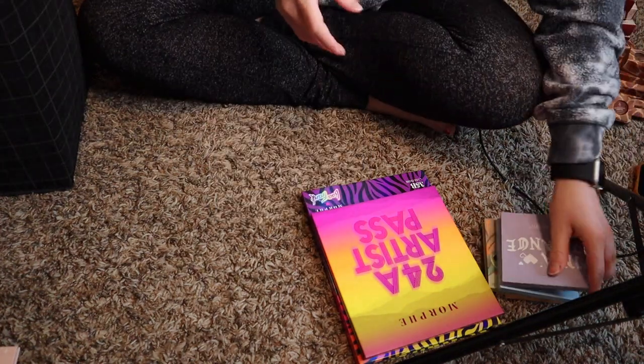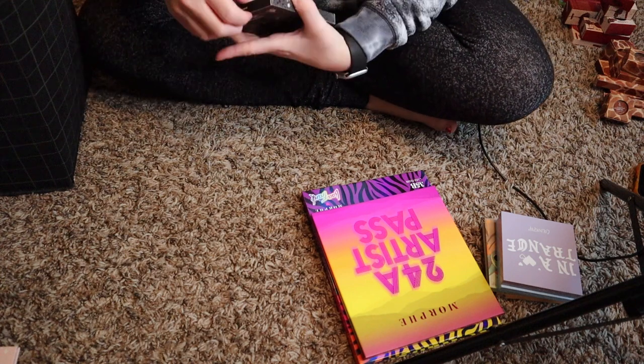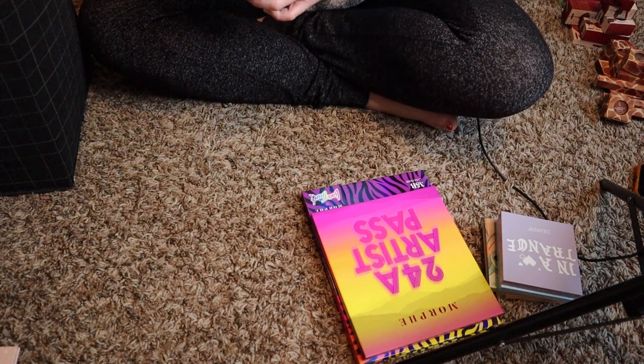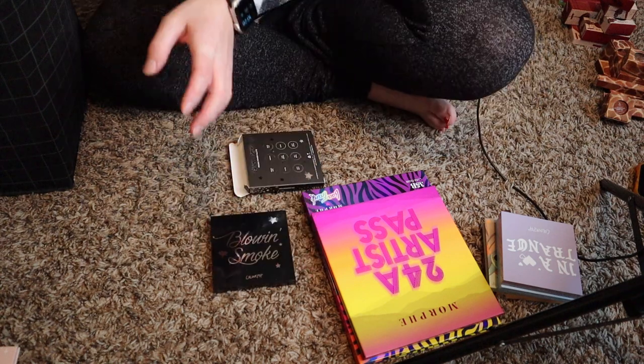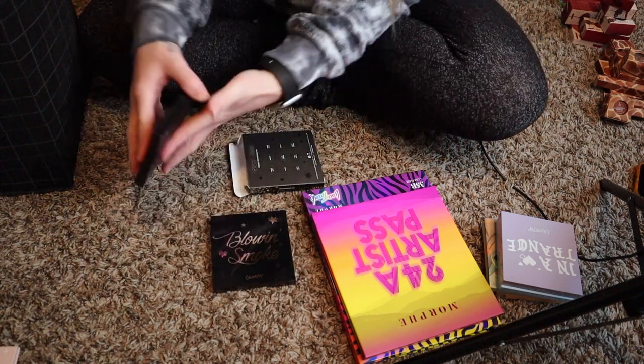Oh, look at how gorgeous that is. Yes. So I think I'm getting rid of the Blowing Smoke palette. Let me make sure though. So this is a Blowing Smoke. I had it back when it was Smoke Show.